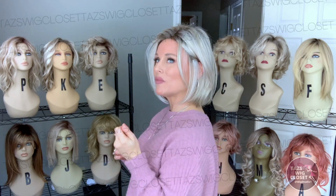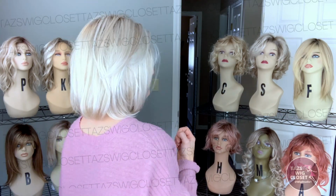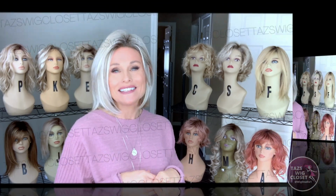You have a color that you really, really love, but you just want to do something different. Even those with true natural hair that don't wear wigs always look to change up their style slightly now and again, and you can achieve that with wigs as well. So let me introduce to you a sister style to Kristen, and this little lady has bangs.